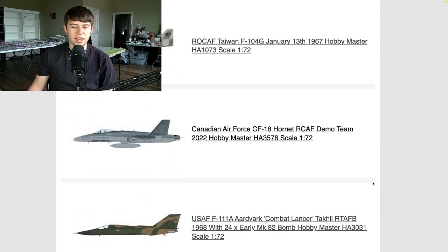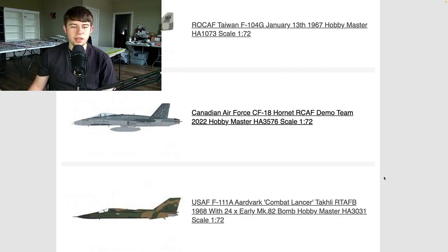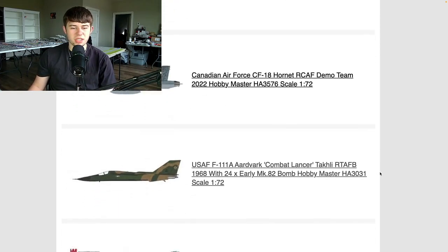Next up, we have a USAF F-111A Aardvark, something like that, Combat Lancer, Takhli RTAFB 1968 aircraft with 24x early MK-82 bombs, I guess. Yeah, very interesting aircraft right here. It certainly has a bunch of bulk to it. Love the detail on this one. I'm sure it's going to turn out really well, and another great aircraft there for Hobby Master.